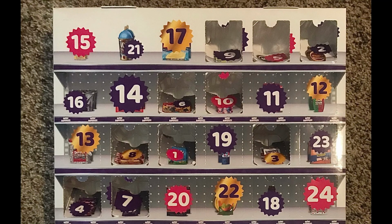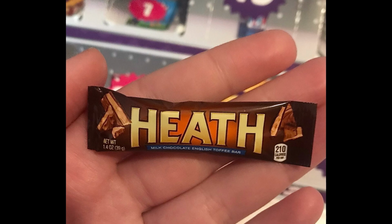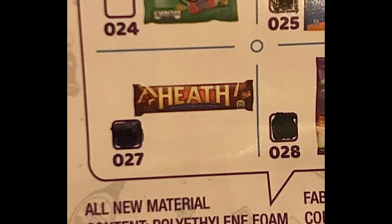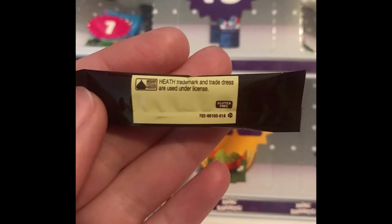Welcome back, it's day 11 and time to open another door. And it looks like we have gotten Heath Milk Chocolate English Toffee Bar, which is number 27 on the collector's guide. The front has this big bold yellow text with pieces of chocolate floating around. The back isn't anything special, it's just the trademark number and it says it's gluten-free.